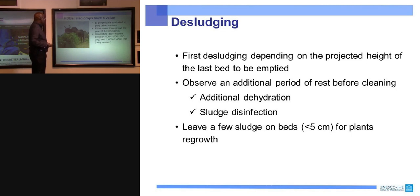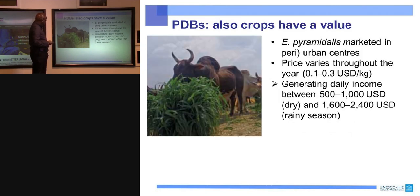Here in this photo you have Echinochloa pyramidalis, which is well used for the plant. It means that, as I explained earlier, if you implement in your bed such a kind of plant, you can create so much added value, and you can get some cash from the treatment, and this can help to balance the cost of the operation of the fecal sludge drying bed.